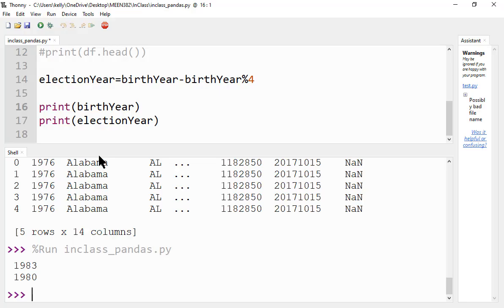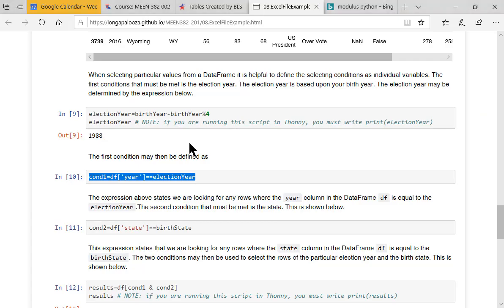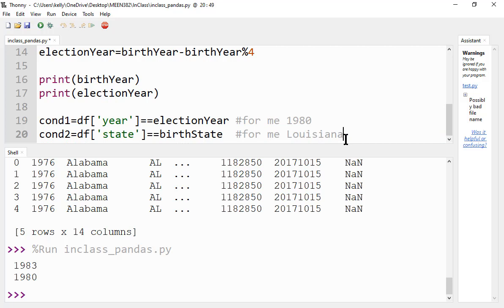So we can take this, put it over here. I'll need another space. And then we'll have another one that does the same exact thing, but it's going to be condition 2, and it's going to find the state that we have hard-coded in. And I have hard-coded Louisiana in. So this election year for me is 1980. Well, actually, the birth year is 1983 is what I put, but it calculated the election year is 1980. And then for me, this one is Louisiana. So if you have different numbers in here, you'll get different output. If you did a different state or a different year, then you'll potentially get different outputs, because I assume the same candidates wouldn't be running every year.